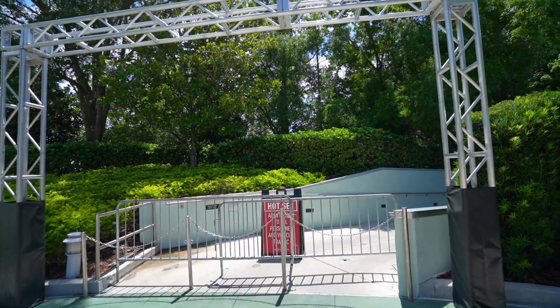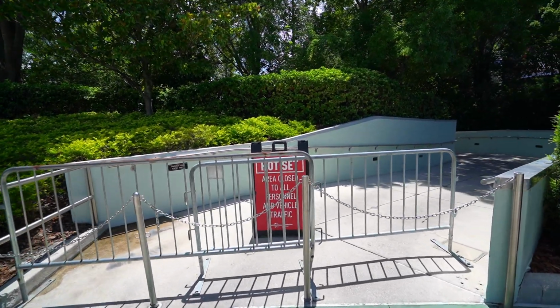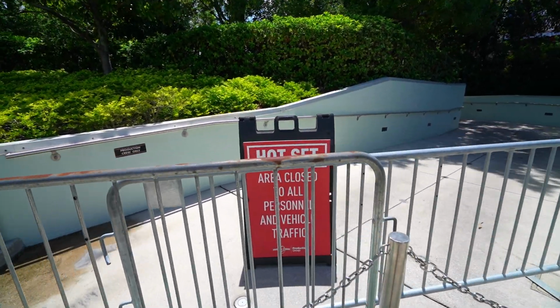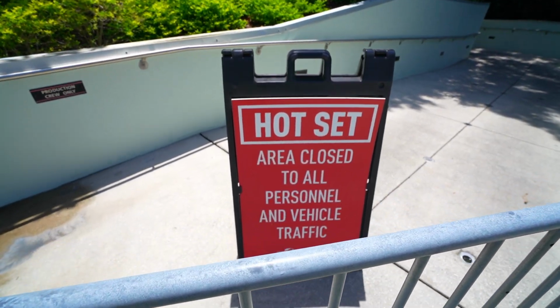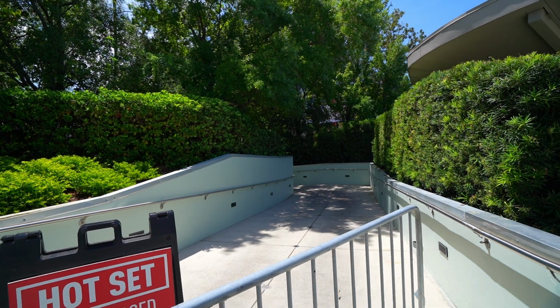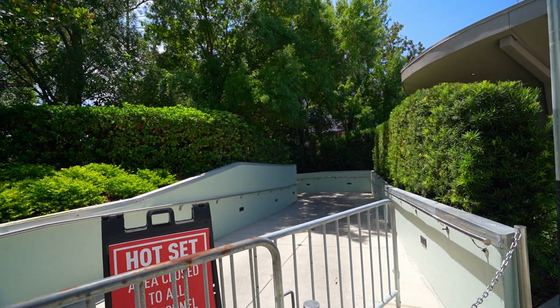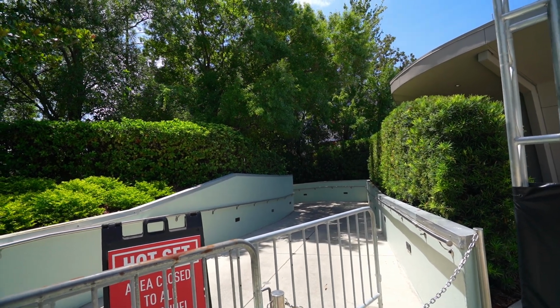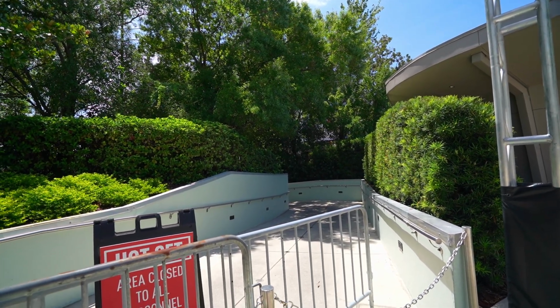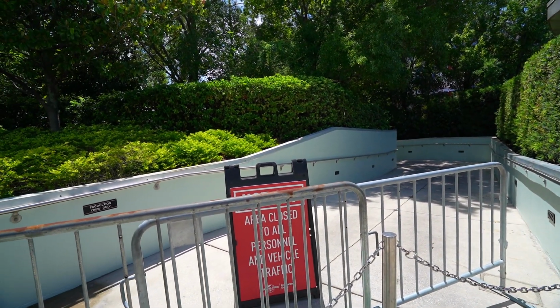And here we go, over where people are believing the Last of Us entrance will be, this sign that says hot set, area closed to all personnel and vehicle traffic. There's a production group. I wonder if they're filming The Last of Us for some sort of advertisement. Obviously it's based on the game, but I could still see them bring in Pedro and some of the actors you saw in the show to advertise it. Don't totally know, but I'm thinking that might be what's going on here.